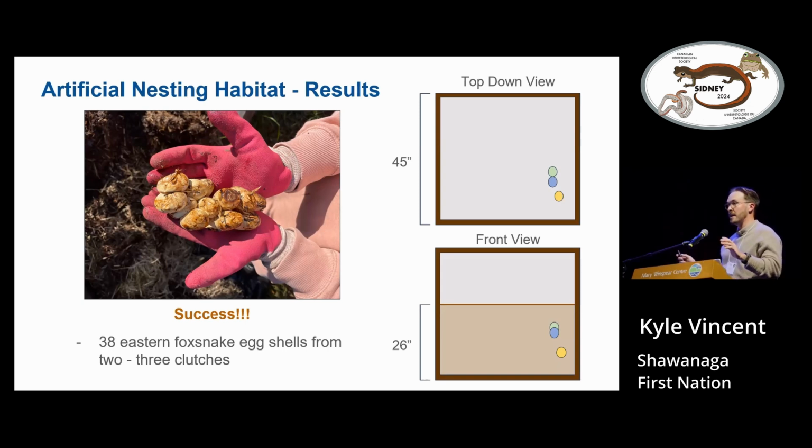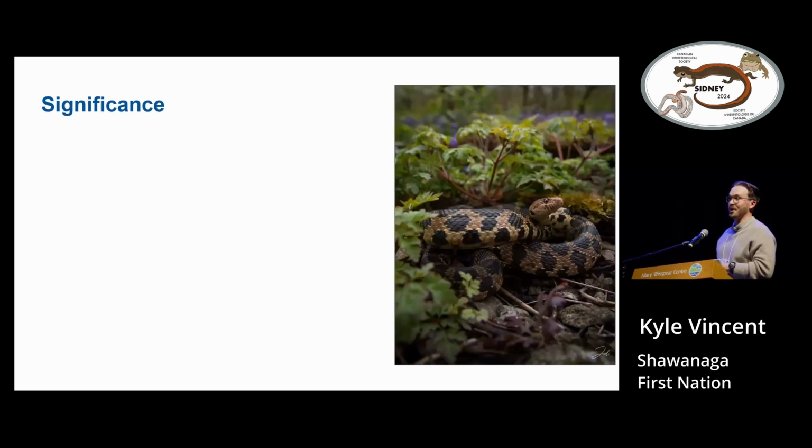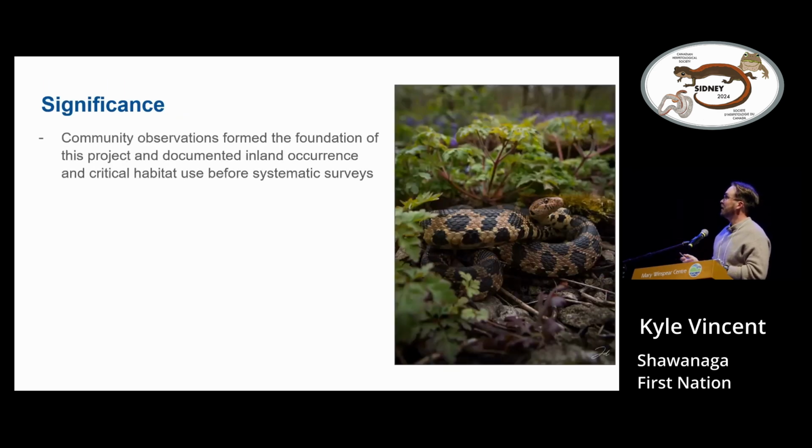So unfortunately, we didn't have temperature or moisture monitors in the nest box to figure out if this clustering is because that one corner of the box happened to have the best thermal gradient or moisture conditions. But that's something that we're going to implement in future years and probably install a whole bunch more of these boxes just so we can figure out exactly why they're being used the way they are. So yeah, very exciting.